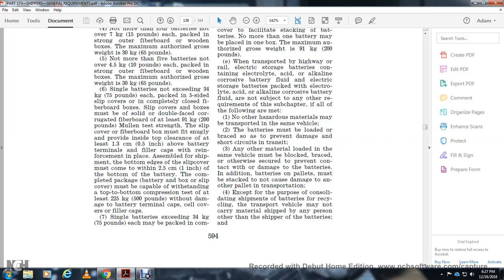No other hazardous materials may be transported in the same vehicle, but the batteries may be loaded with the brakes to prevent damage or short circuit in transit. Any other material loaded within the same vehicle must be blocked, braced, or otherwise secured to prevent contact with and damage to the material.